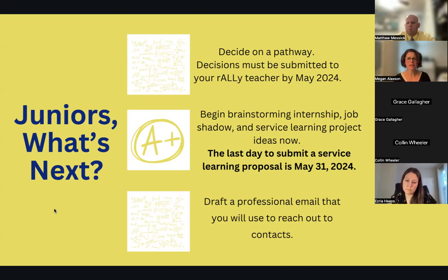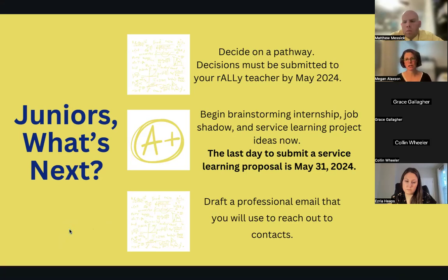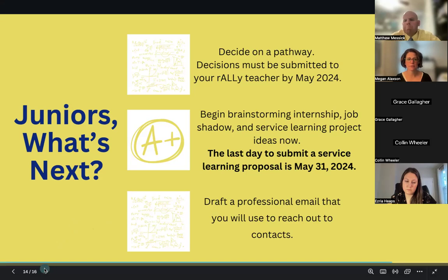The next and final step is that they're drafting a professional email that they might use to reach out to these job shadow contacts or potential internship contacts that they're thinking about. If they have to make a phone call, what am I going to say when someone answers the phone, or what kind of voicemail am I going to leave as well? So for juniors, that's really where you are: I'm making a decision and starting those first action steps of research towards whichever pathway I choose.